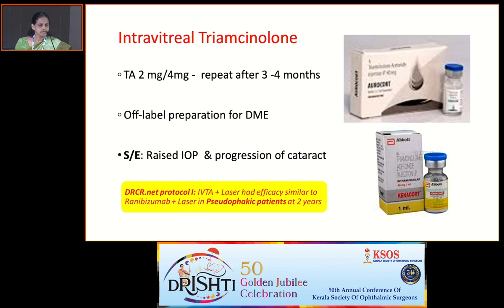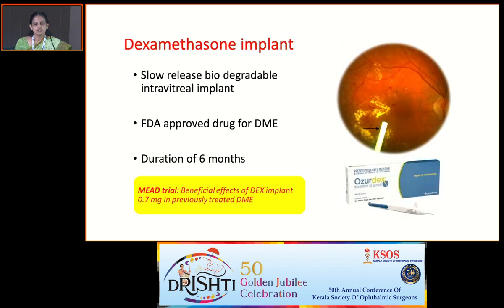So why are we giving it for DME? That is because of the result from the protocol I trial of DRCR-NET, in which they showed IVTA plus laser has efficacy almost similar to ranibizumab plus laser in pseudophakic patients. But the problem with posterior subtenon and intravitreal is it is shorter lasting, so we have to inject repeatedly every 3 to 4 months. If we inject slow-release implants in a lesser dose, it will be more beneficial to patients. So that has led to the development of steroid implants.